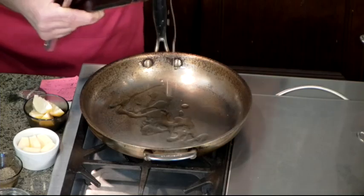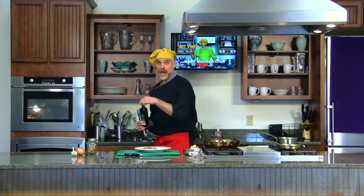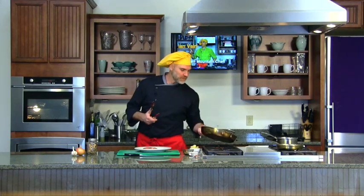Now, if you put this oil in your pan and it begins to smoke all over the place, pull your pan off the heat. It's a little too hot, okay? We don't want to set the smoke alarms off in the studio, and you don't want to do that at home either. So this looks pretty good. I like a little bit more.